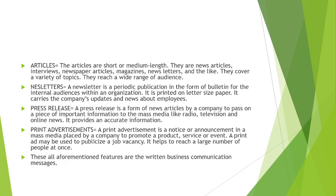It helps to reach a large number of people at once. So print advertisements are useful for updating or promoting the company's business. With the help of print advertisements, the company's business can be promoted, extended, and information can be given to a large number of people.